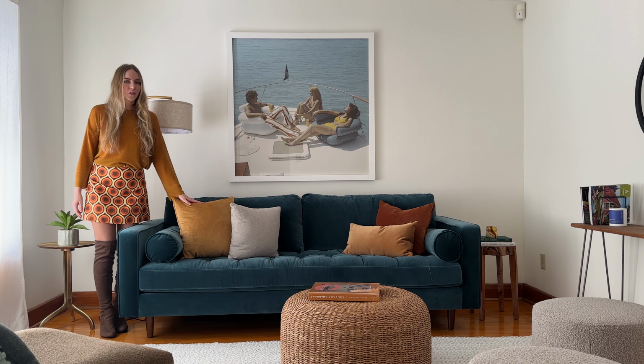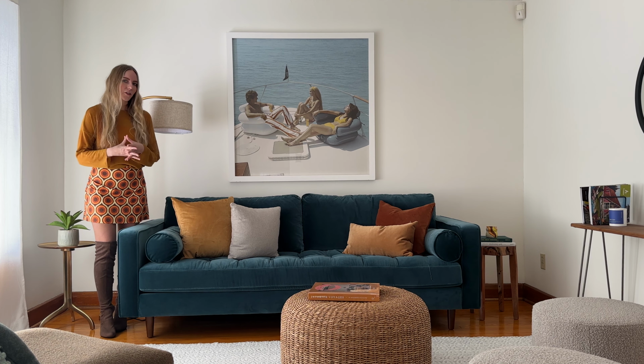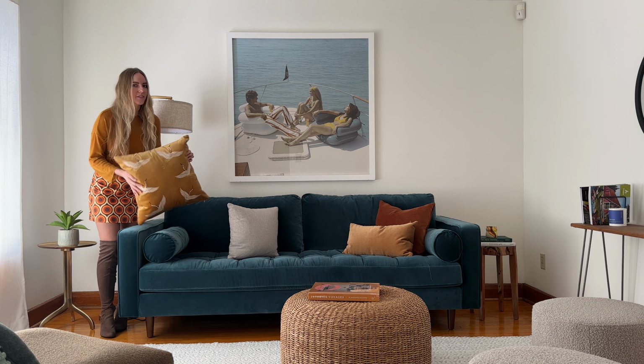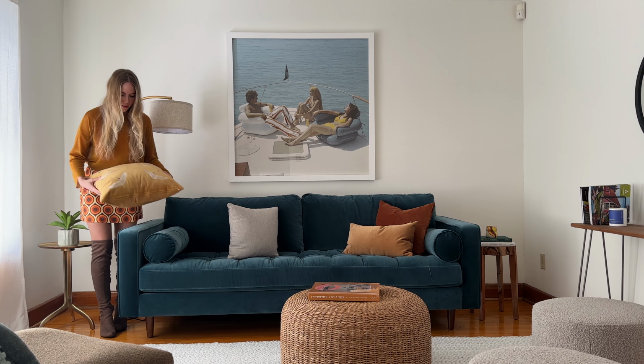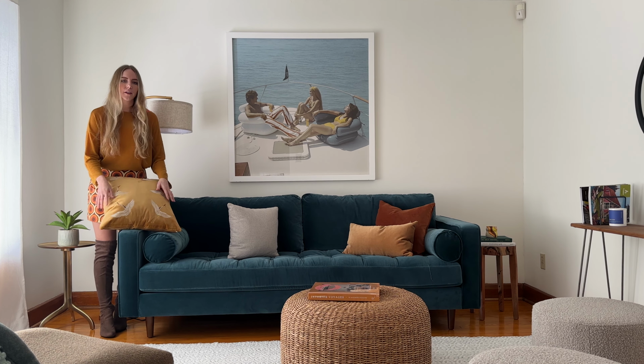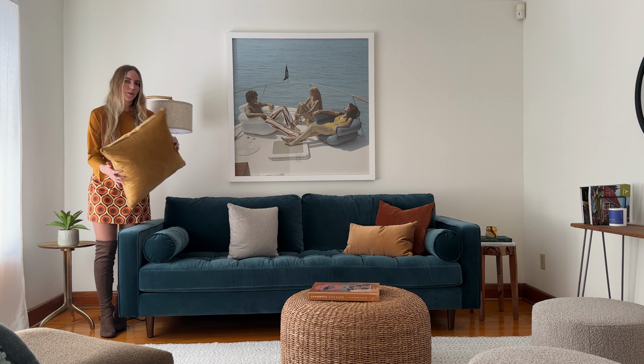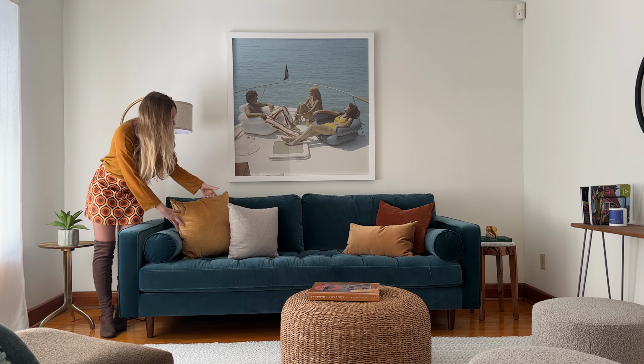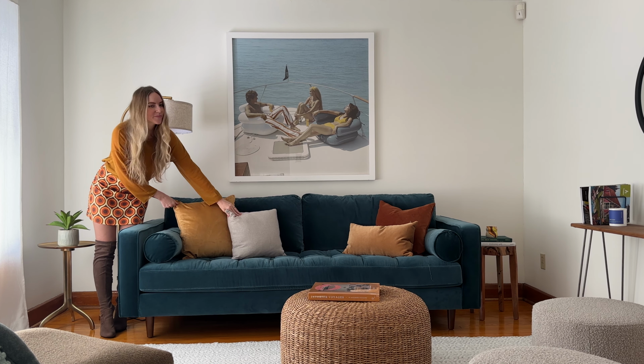Because my staging inventory is still somewhat limited, I need to get creative with some of the items I'm using and how they're being placed in the room. You'll see here, this is actually the front of this pillow. And in this one specifically, I didn't want to bring in another sort of random element into the space. So I'm using the flip side of the velvet pillow as the front, and you can't even tell.